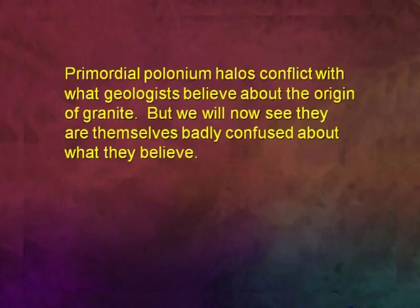But we will now see they themselves are barely confused about what they believe. In other words, geologists themselves have said granite forms slowly deep in the earth over a long, long period of time. I mentioned earlier last night that if you take a geology class, you will learn very quickly that the textbook has a very definite definition of how granite forms.